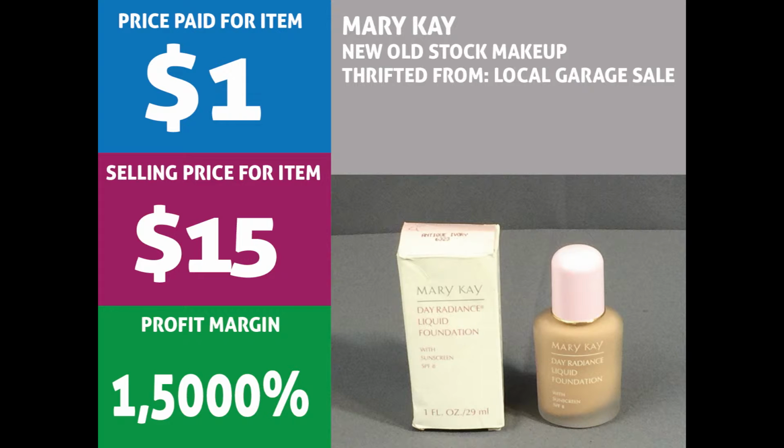Now, if I would have had a lot more of these available to buy, I would have bought every single one of them because they sold quickly, they're easy to ship, and it's $14 a pop that I was making. So if I could have bought 100 of them at $1 a piece, I would have bought 100 of them. They sell that good. So if you're out and about at garage sales and you see some Mary Kay brand, most of the Mary Kay stuff sells really well.